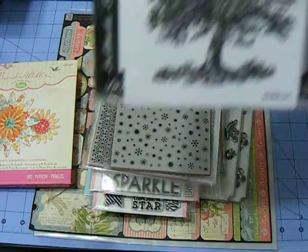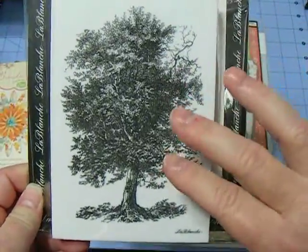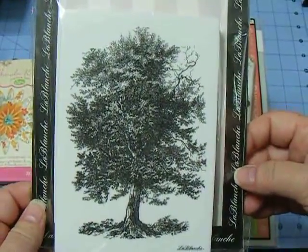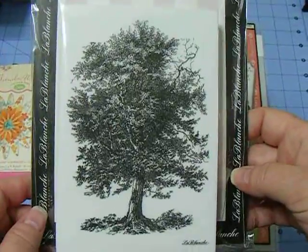Here is a LeBlanc tree. Really great stamp. Beautiful when these things are stamped. Just this beautiful detail does come through. It's amazing. So if you haven't tried one, I recommend you try one of these.